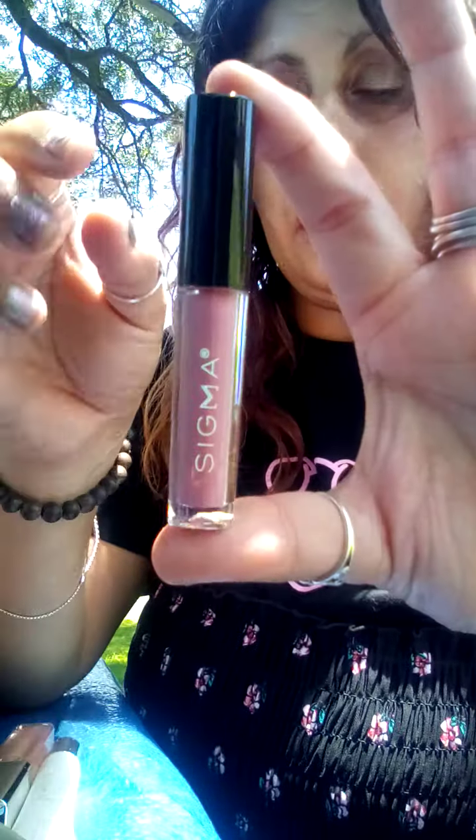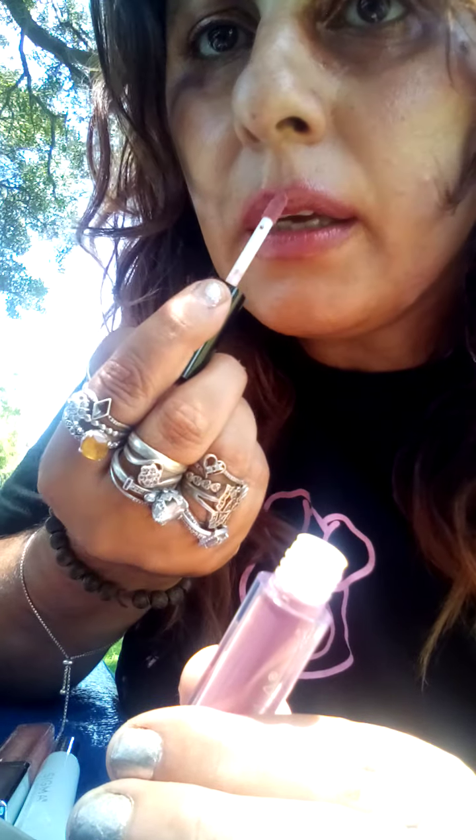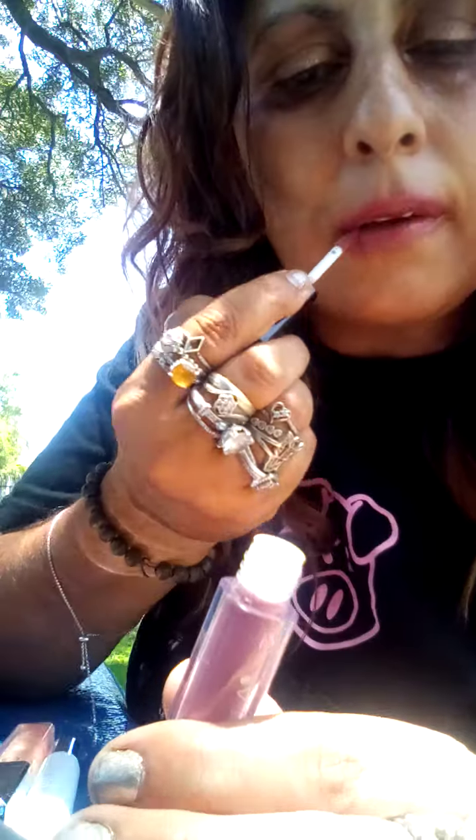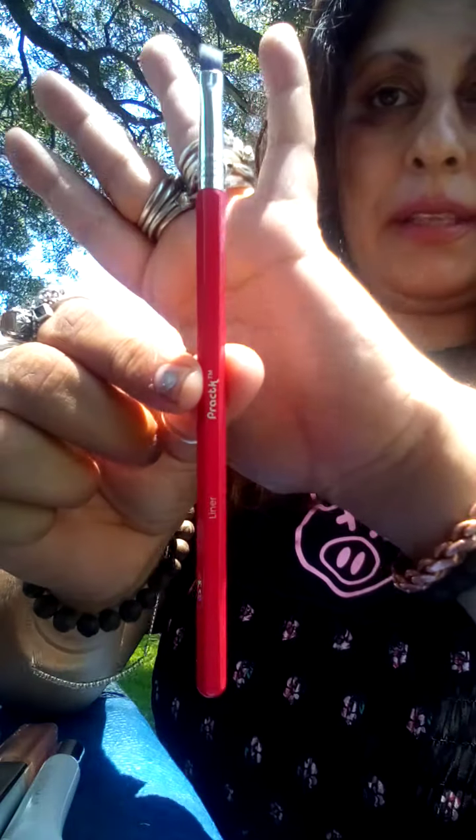And then this one, let's see. And this is just a regular liquid lipstick. Let's see what it looks like. Okay, that's the tip. Like a mauve color. Alright, so finally, let's see if I can get this thing out. Came out, okay. It's a very cute brush. Looks like a pencil or something. Very cute and fine.